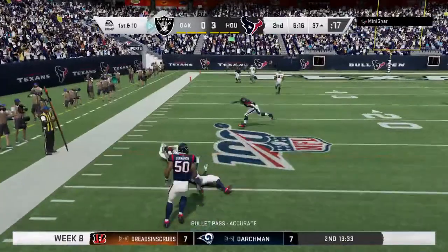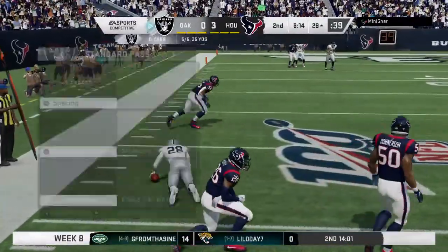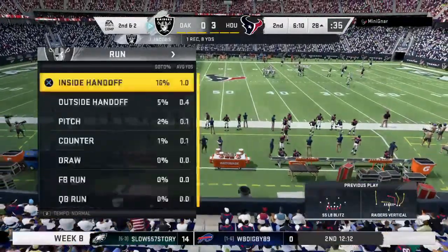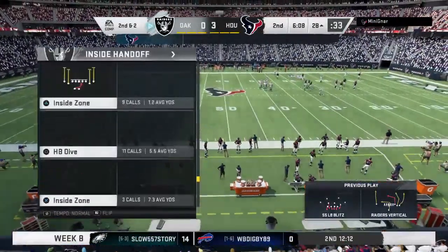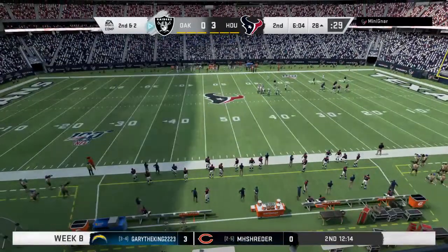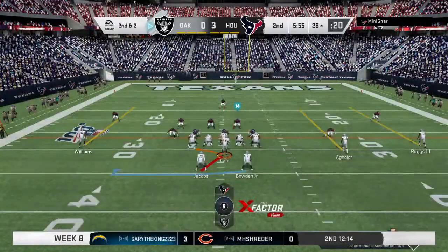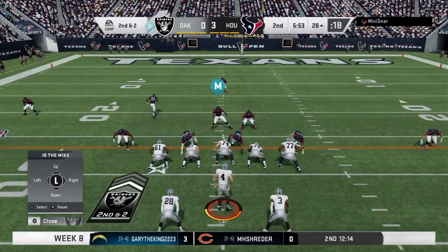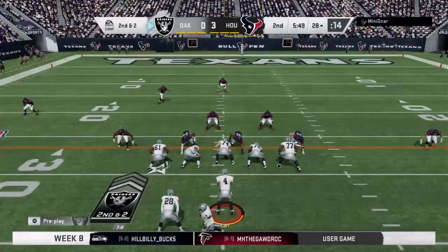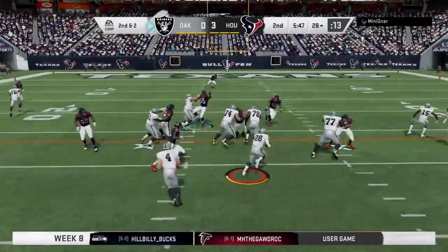Carr. Looking left side, and he's got a man. That's Jacobs. And they'll get 8 out of this before being stopped at the 28. And we see another pitch and catch there to the running back. This position just continues to evolve. They become just as critical to the passing attack as a lot of receivers, tight ends, because their ability to make people miss in the open field can really generate big plays for an offense.